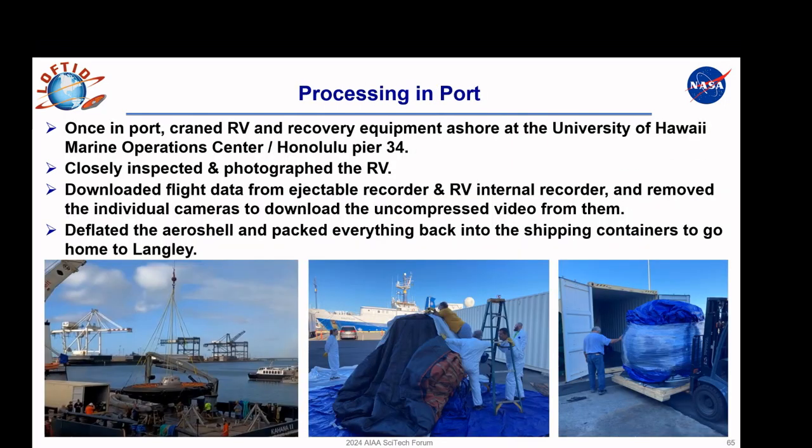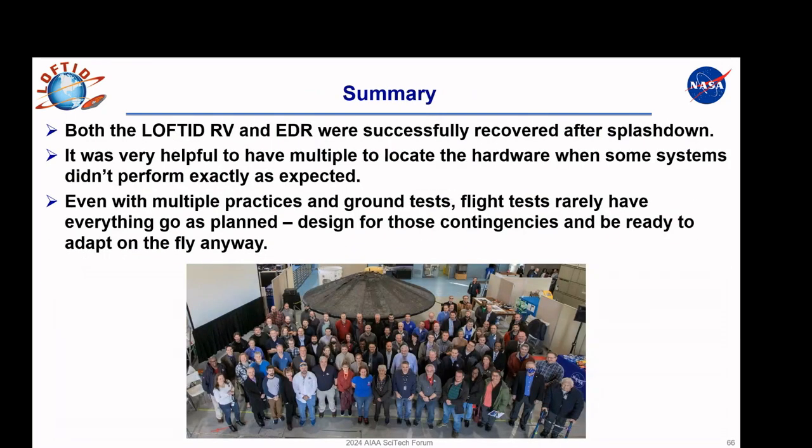So in port, craned everything off the ship onto a pier in Honolulu at the University of Hawaii's Marine Operations Center, inspected and photographed the hardware, downloaded the data from the internal recorder and the ejected recorder, and pulled the video off the actual cameras, because they had uncompressed video recorded on board each camera instead of the compressed version that's stored in the separate recorder. Also, the upload camera wasn't wired into the recorder because it was a late add. So took that out, got its video downloaded, packed everything back up, and shipped it back here to Langley. So both the RV and the EDR successfully recovered.